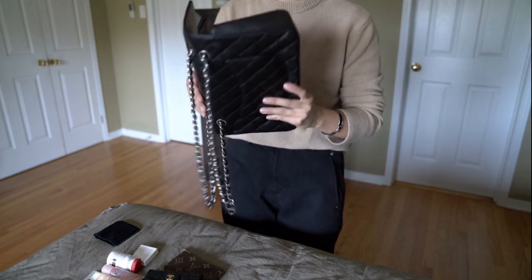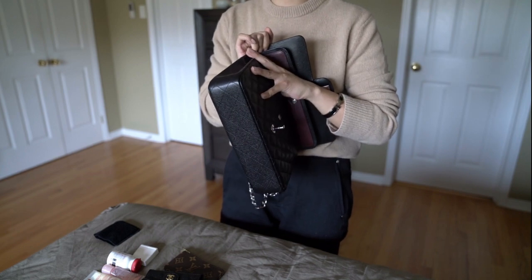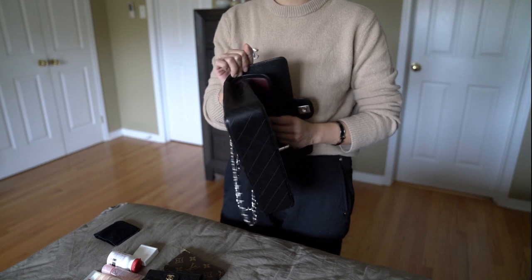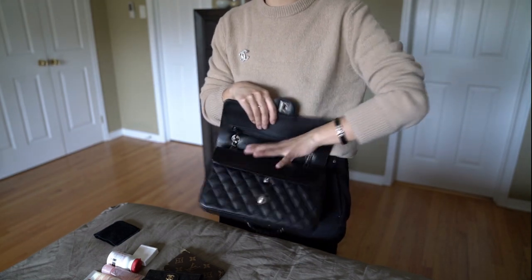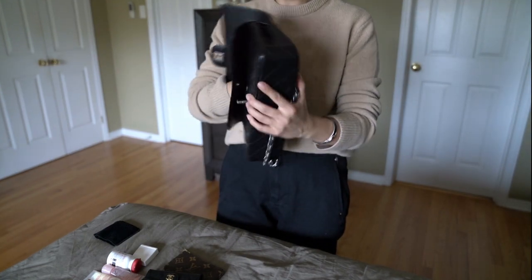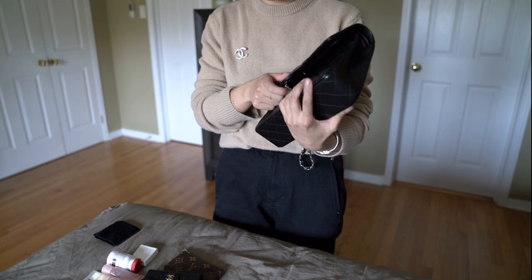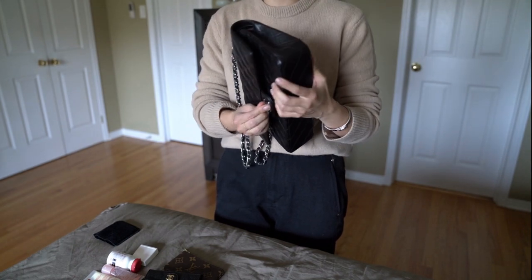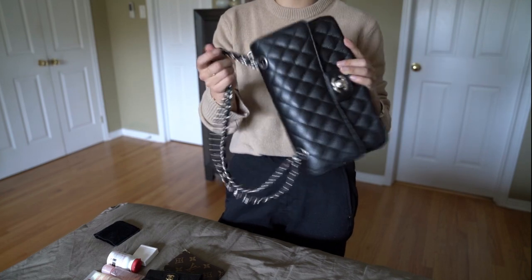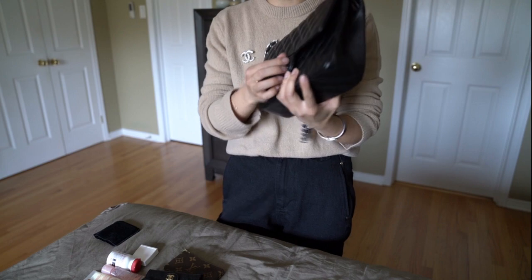Now, I have to say, I do think this second layer, this second flap, does keep the bag more structured and a little bit more sturdy, because it adds more weight and structure to it. And overall, it's well made. For the price, it is very high quality compared to your regular handbags.